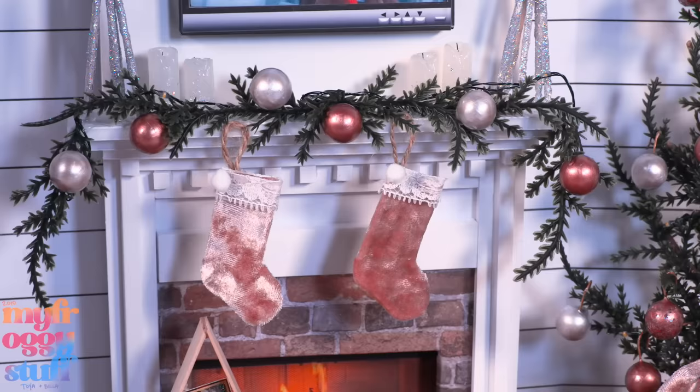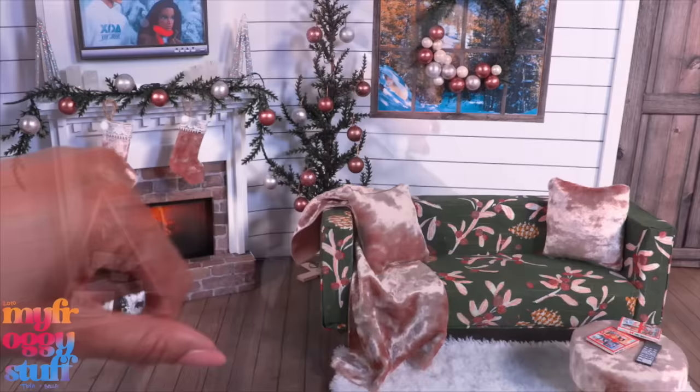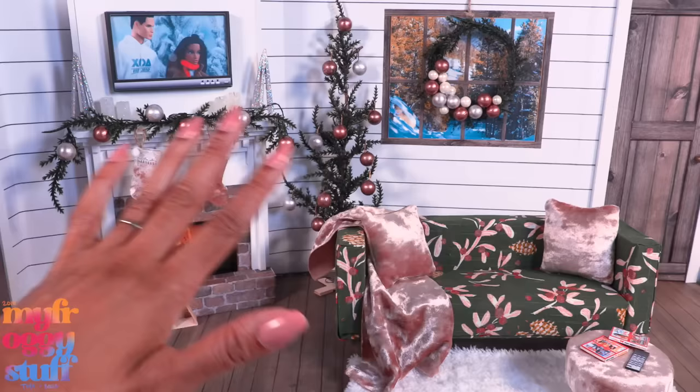Now that we have our stockings hung above the fireplace, let's take a look at what's on the shelves that would make good stocking stuffers. I have my stocking here, T for Toya, or for toys. It works either way. This year, we want to see what we can find for $5 and under.